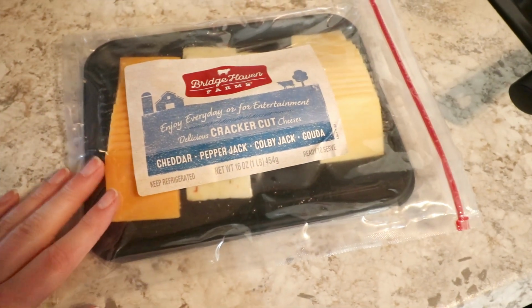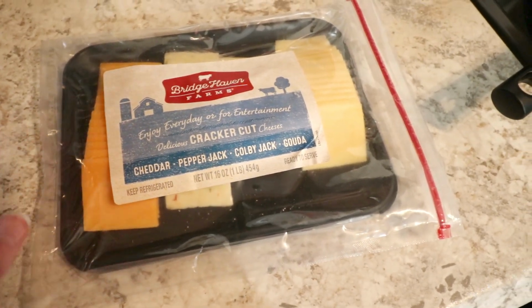I bought this for Valentine's Day. I didn't use it all, so I'm going to try to work it into a few of our meals so we can use it up.